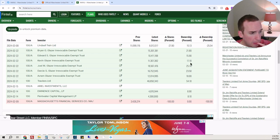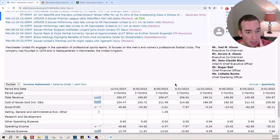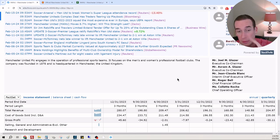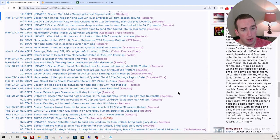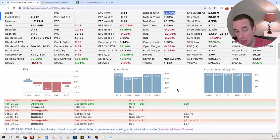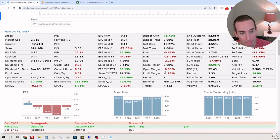Wow. Wow. Okay. That's quite a bit of ownership. I don't see anyone selling. So, I think they have a turnaround coming, both in sales. We can see right here, sales 894 and EPS. I think gross margins are going to turn around. However, it might take more than 4 quarters.